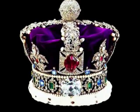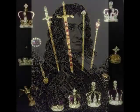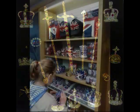Although attempts have been made to steal the crown jewels from the tower, notably by Colonel Blood in 1671, none have succeeded. Unfortunately, you are not allowed to take photos of the crown jewels, so I've had to make do with this one from the internet.